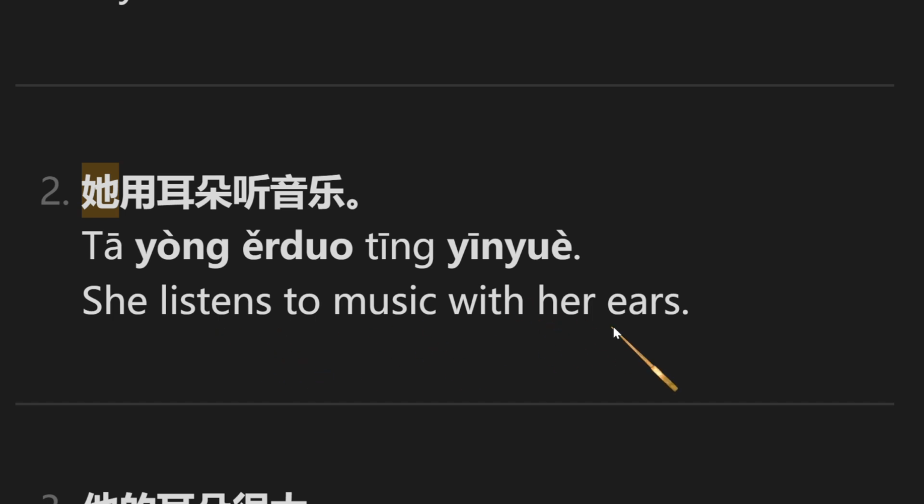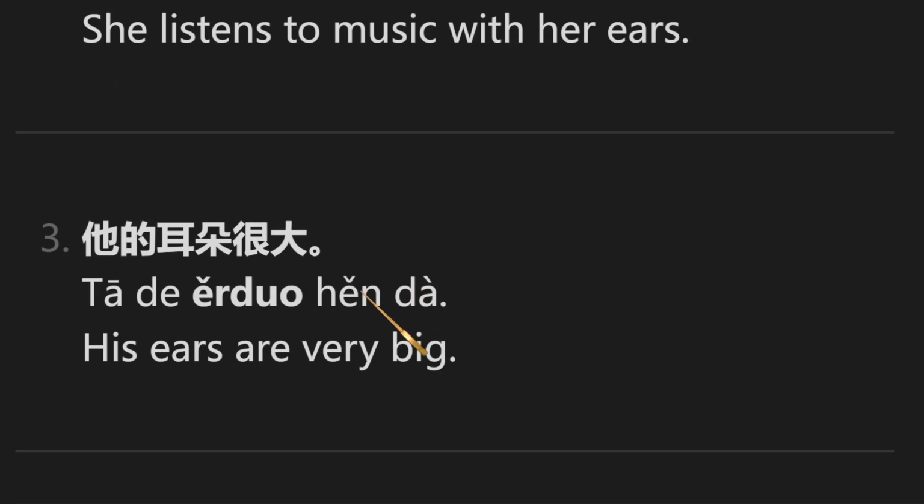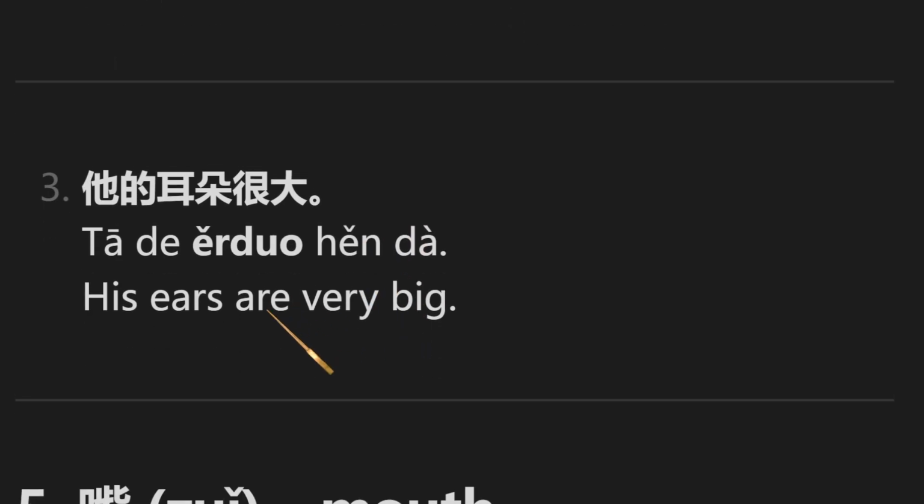She listened to music with her ears. 她用耳朵听音乐。他用 also he utilizes 耳朵 ears 听 to listen 音乐 music. Sometimes we can say just with or use. Meaning is the same. 他用耳朵听音乐。Next one, his ears are very big.